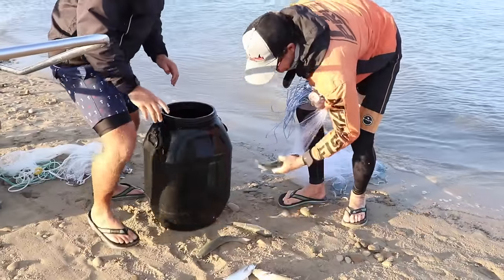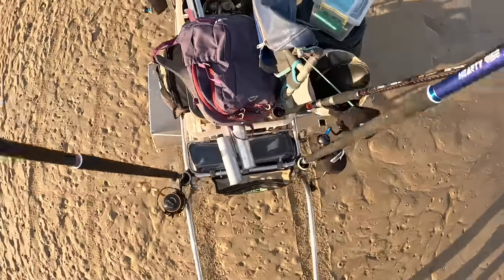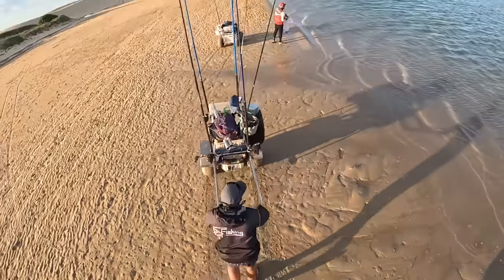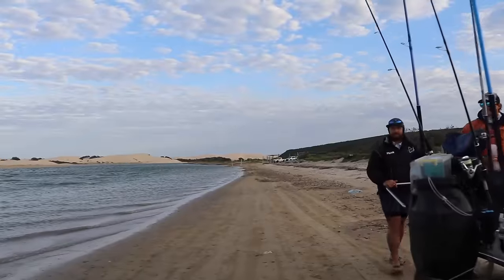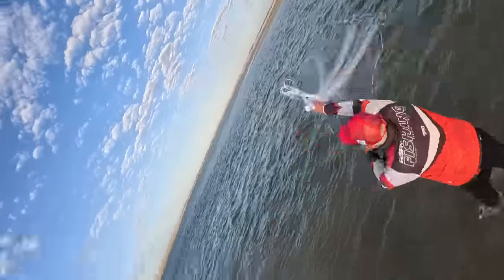There's several areas that produce good catches of bronzies. Donna Bay in the Southern Cape is definitely one of them. Then the Western Cape's got several areas, the Overberg, and then the Eastern Cape, all the way up into Transkei.